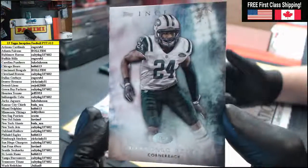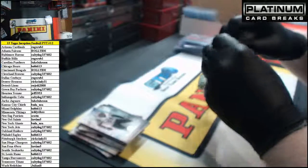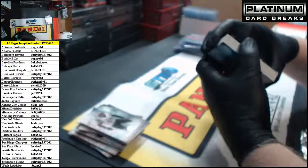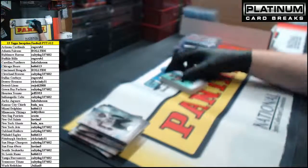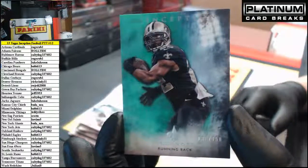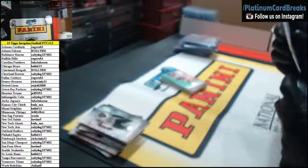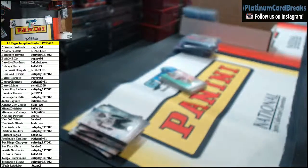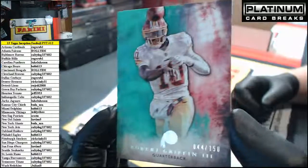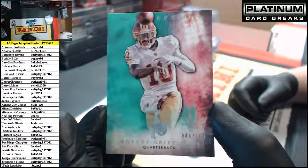Darrelle Revis, Jets, vet base. Yeah, we pulled two or three Winston autos. Mark Ingram, 36 of 150 for the Saints. I haven't had the pleasure of pulling a Winston, but I've pulled like three or four Mariotas now. RG3, 44 of 150. Self-proclaimed best quarterback in the league. Hey, whatever you gotta do to motivate your game, I guess. Going to Julian B.